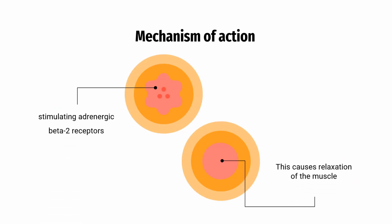Mechanism of action. Indacaterol works by stimulating adrenergic beta-2 receptors in the smooth muscle of the airways. This causes relaxation of the muscle, thereby increasing the diameter of the airways, which become constricted in asthma and COPD. It is also long-acting due to its high affinity to the lipid raft domains in the airway membrane, so it slowly dissociates from the receptors.